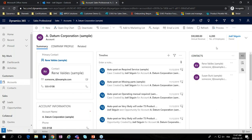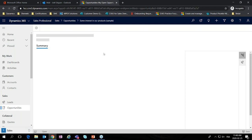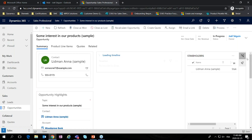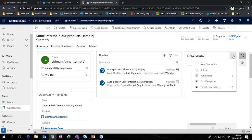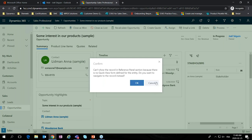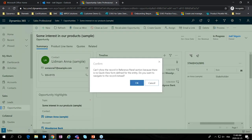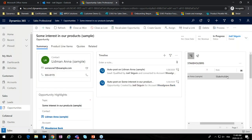For some reason, sorry, give me a sec. Let's go back to the opportunity. It's going to be easier that way. All right, so you're going to see these stakeholders, but you can identify these stakeholders and define them as, oh, sorry, went a bit too fast. I'm just going to show that again. So, for some reason, am I having trouble with this?